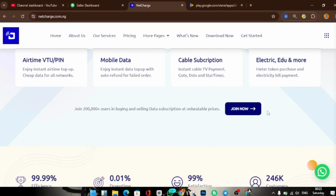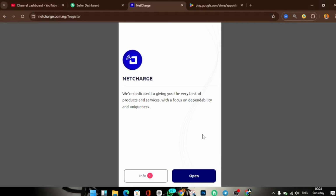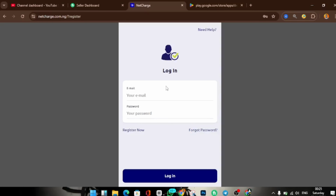So yeah, once you're on the platform, you click on join now, and within a few minutes of clicking on that, you are going to be redirected to the page where you will have to input your details for registration. Once you click on join now, you get redirected to this page, which is the first page. Then you click on open. Wait while it is still loading. So yeah, you get to the login page. This is the page you're going to be redirected to.